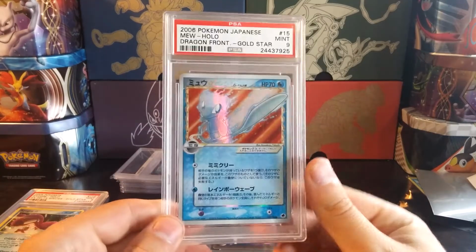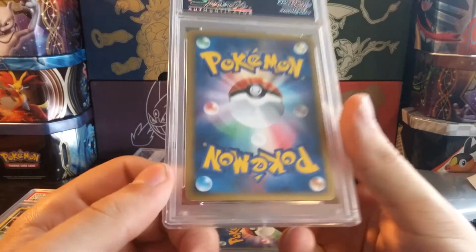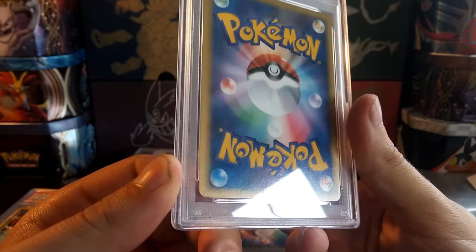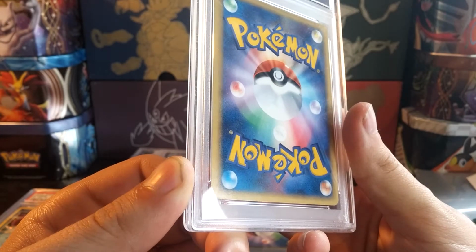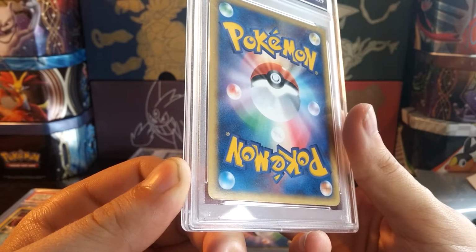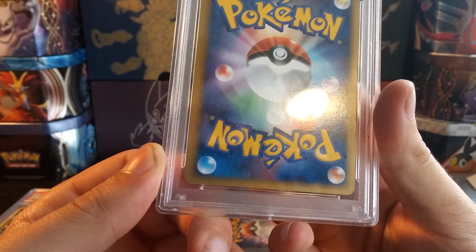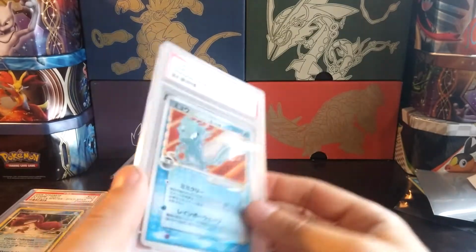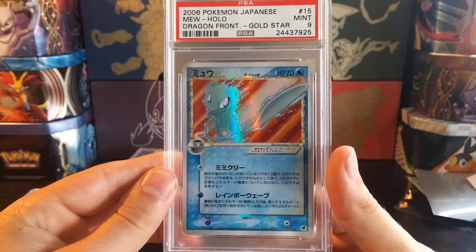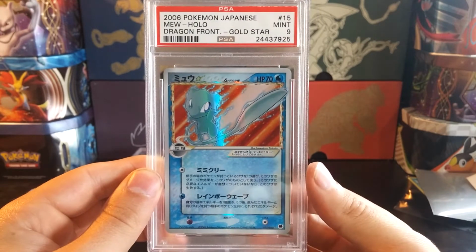My Mew Gold Star also came back as a 9. I think there's just some stuff that I haven't noticed on this. There's maybe the slightest little dent in the corner there. I don't know if you guys can see that, but it's the tiniest little thing, and I swear there's something else on this card that I just haven't noticed, or I have noticed and then completely forget about looking at. But it's a 9. Fair grade for this card is a 9.